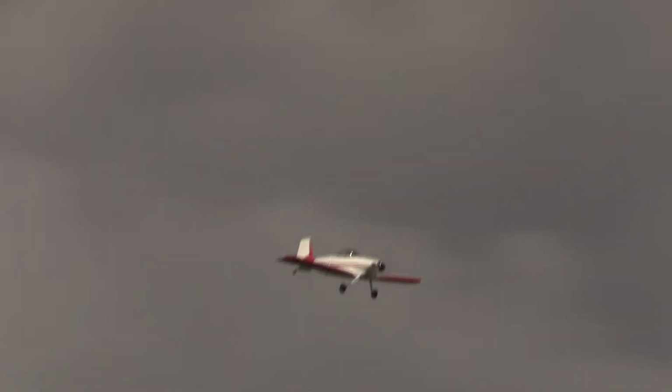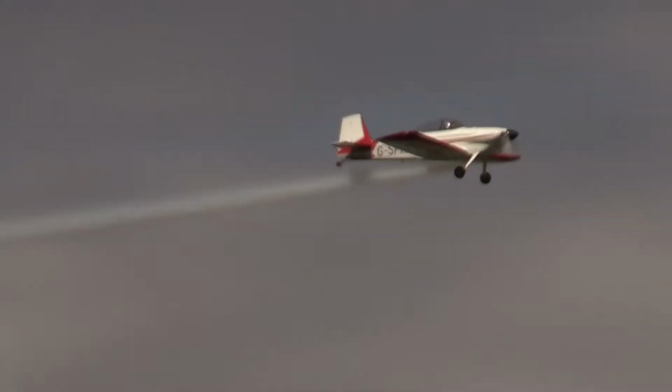So another half Cuban going up for a roll and then rolling out. So going up for a loop, rolling out and then accelerating back towards each other to the opposite move. Smoke on.